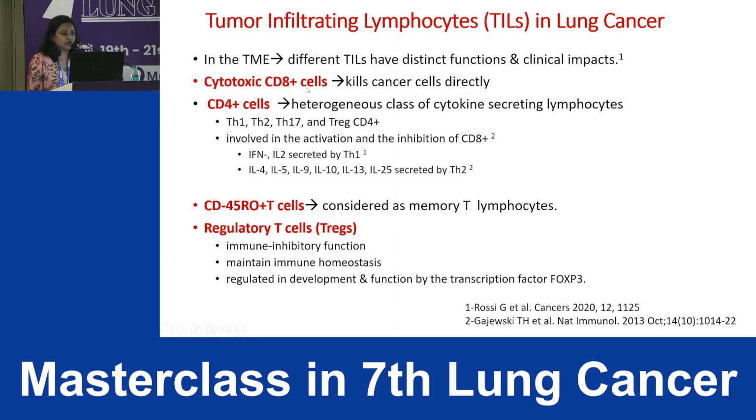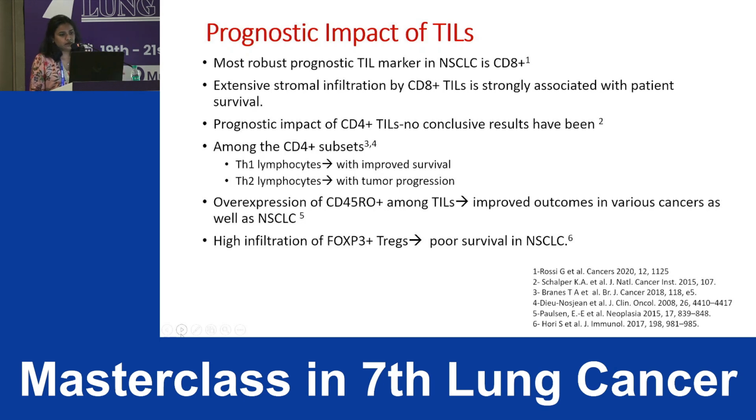But we know that the activity of these CD8 cells is regulated by CD4, by the various cytokines that they generate, which may activate these CD8 cells or inhibit them, and the Tregs. These mechanisms are basically placed to maintain an immune homeostasis, but the tumor microenvironment may have factors that step up the immunosuppressive microenvironment with an increase in immunosuppressive subsets of these T cells. So the most robust prognostic TIL marker that we have till now is the CD8 T cell. For CD4, there are still no conclusive results on how we can use it as a prognostic or predictive marker, but the CD8 subset has some studies which show improved survival.